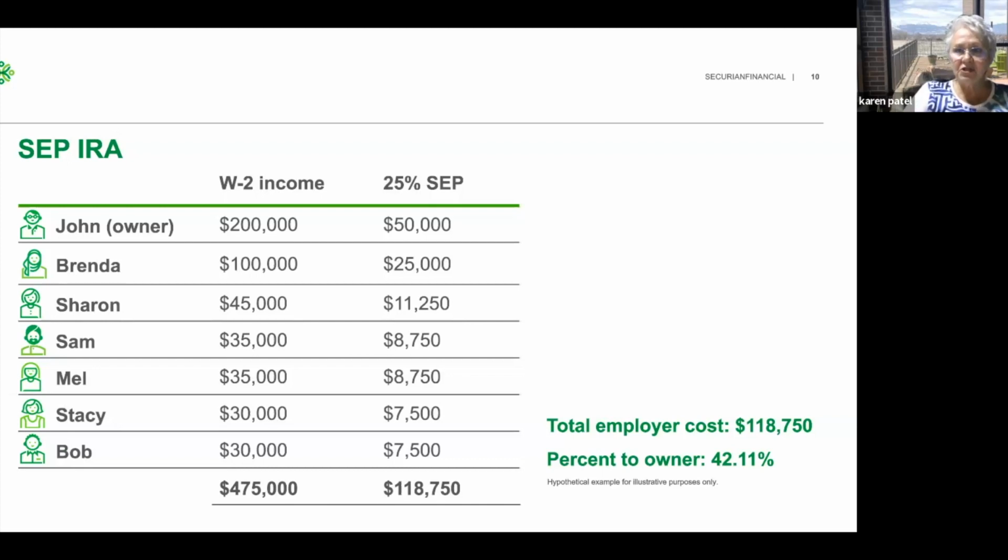You definitely can share with your employees, but as a business owner, you're taking the risks, you also should be getting the rewards. And this is one way where you can see the employer cost is $118,750 and the percent to the owner is 42%.